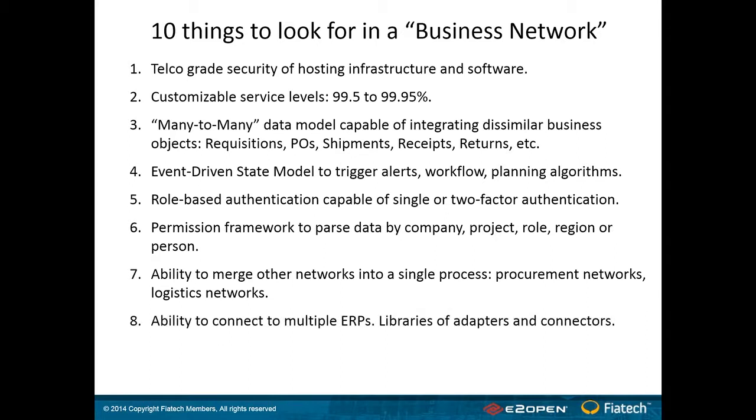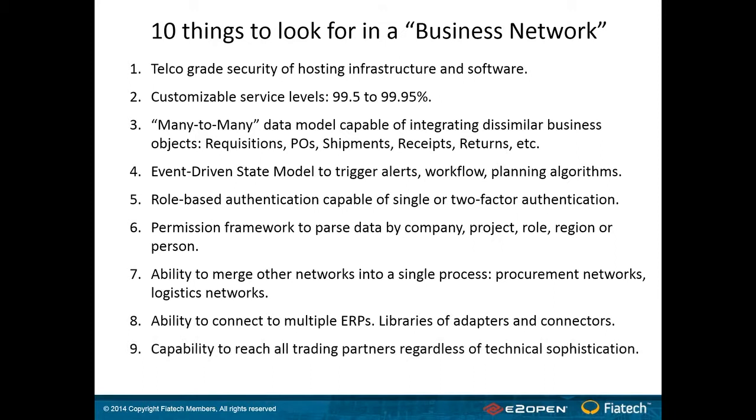And this is one of the big things that you need to look at from a business network standpoint. Number eight is the ability to connect to multiple on-premise systems through a library of adapters and connectors. So one of the things that we realize is as these projects are commissioned and then rolled off and moved into other phases, there are different ERPs, different backend systems, different on-premise systems that can be connected, and be able to do that really quickly to acquire data is critical for these things to work, right? So extremely important for us to have that as a part of the network.